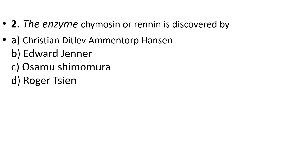Second question, the enzyme chymosin or renin is discovered by Christian Ditlev Ammentorp Hansen, Edward Jenner, Osamu Shimamura, Roger Seen. Your answer is option A, Christian Ditlev Ammentorp Hansen.